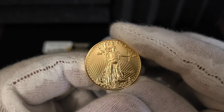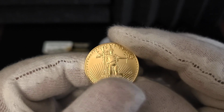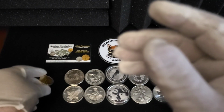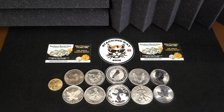I know not everybody's in the market for gold, and not everybody likes gold. A lot of people just prefer to stack silver. So I guess a lot to take in, but each person has their own stack. It's all individualized. There is really no right way or wrong way to do it. I guess there's some wrong ways to do it, but there's really no right way to do it.